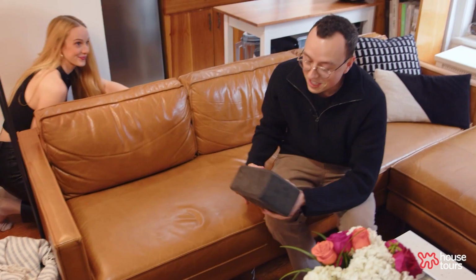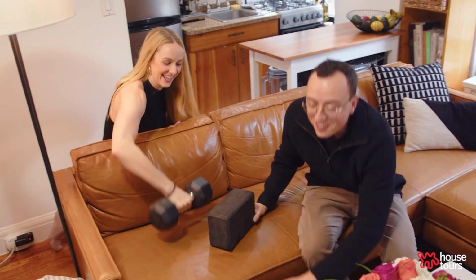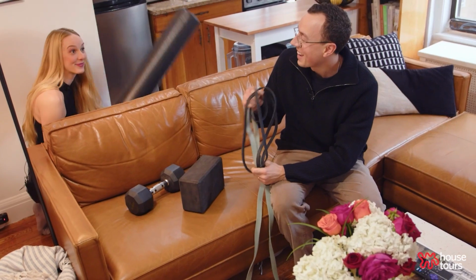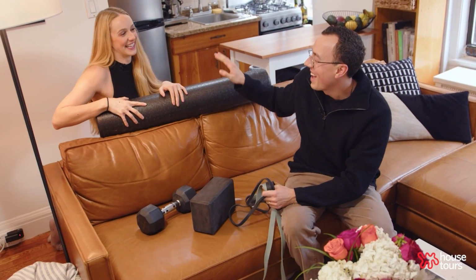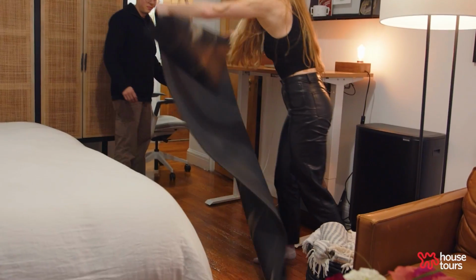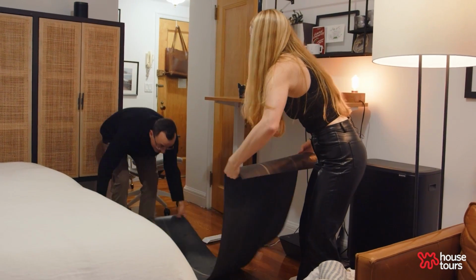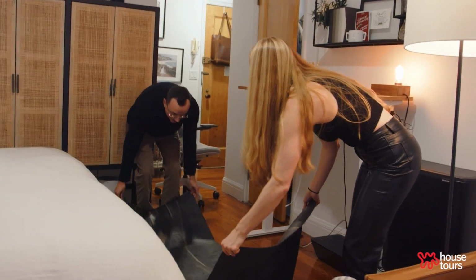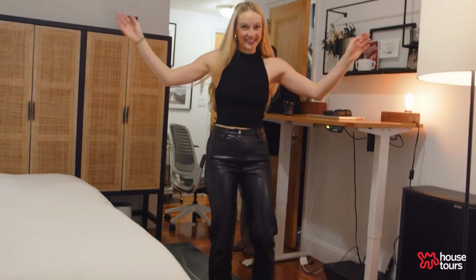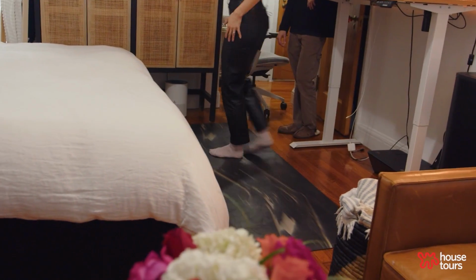So we do have a gym membership, but when we need to do a quick workout, we've got all of our workout gear under our couch. A little foam roller. And a yoga mat and everything under here in this section. So we'll lay out the yoga mat over by our desk and just do a quick workout. It's great. And then we're all set. All you need, like 6 feet of space and good to go.